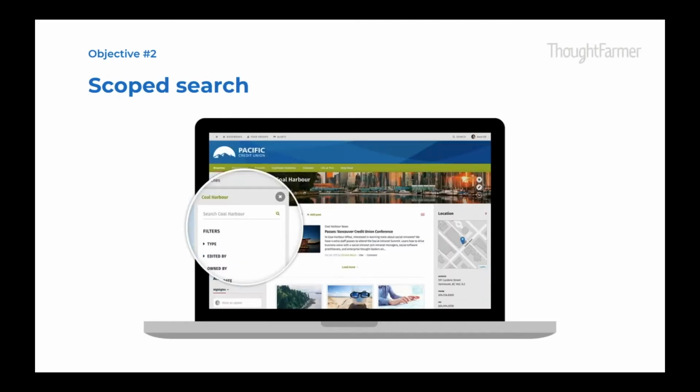The other kind of enhancement that you're looking for in search is scope search. Scope search essentially allows you to search within a certain section of the internet. So if you're on the internet, for example, within Thought Farmer, what we have is something called a left navigation. If you're in a section, there's actually a lot of content within this area of the intranet, and you're just looking for that one unique piece of content. So you can use that left navigation to drill down specifically within this section. Scope search, for myself, I find to be very useful when I am looking for stuff on the internet. All right, so that was objective 1.